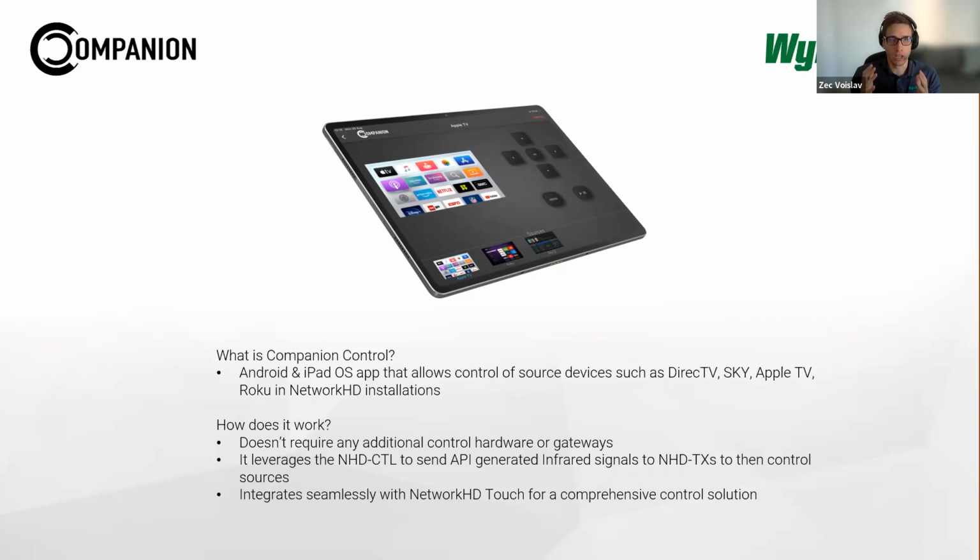Now we have a new companion app. It's a separate app that will talk to the CTL Pro controller and send the IR commands directly to the controller, and the controller will send them to the transmitter that is connected to the source. So you don't need any additional new hardware. It's just an application that we made. You just follow a few steps. You discover your transmitters first. You specify what is connected to that transmitter. What source did I connect to the transmitter? Is it DirecTV or Sky Q or Apple TV, Roku?